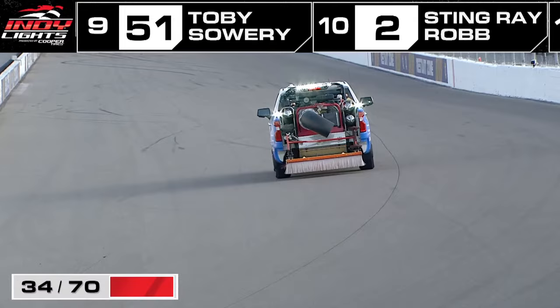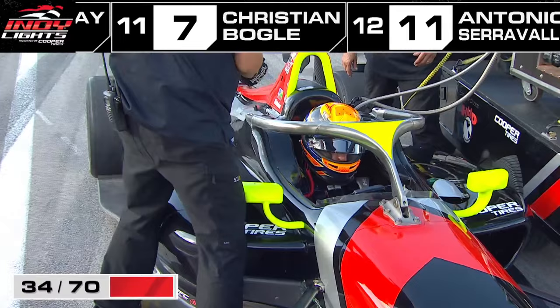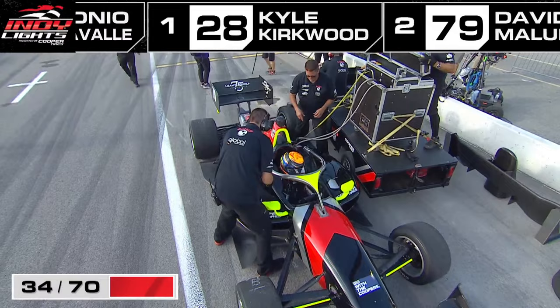Yesterday in race number one, a couple of drivers had problems with right front tires, and rather than risk these drivers and these race cars getting torn up, I think we're all in agreement this is the good call to make. Yeah, absolutely a great call to make.